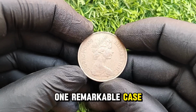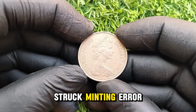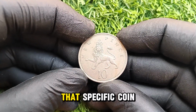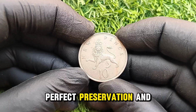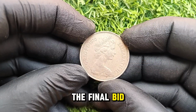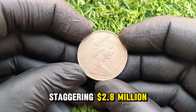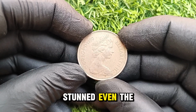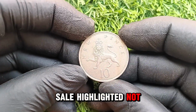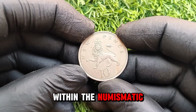One remarkable case involved a particularly rare 1970, 10-pence coin with a double-struck minting error, which set off a fierce international bidding competition. That specific coin, due to its perfect preservation and confirmed rarity, reached an astonishing market value. The final bid for that prized 1970, 10-pence coin closed at a staggering $2.8 million, an amount that stunned even the most seasoned collectors. This record-breaking sale highlighted not only the rarity of the coin but also the immense passion and financial power within the numismatic community.